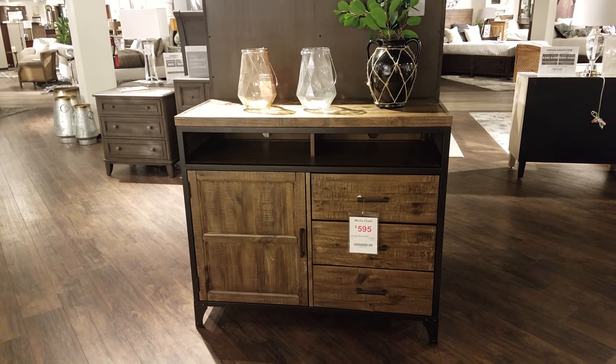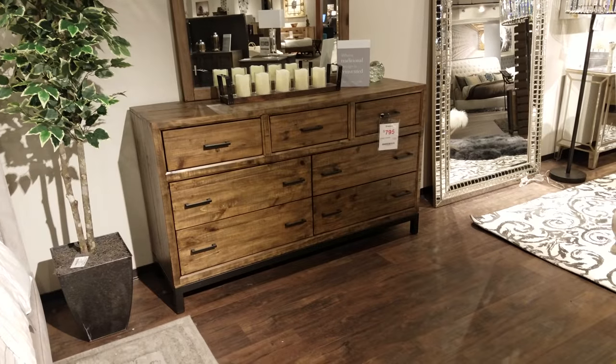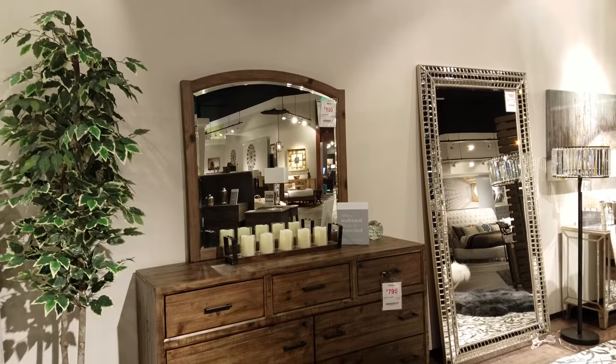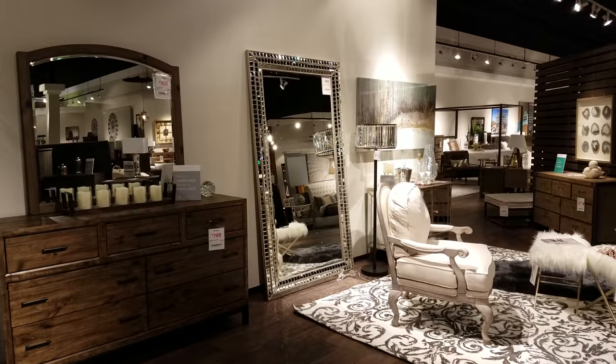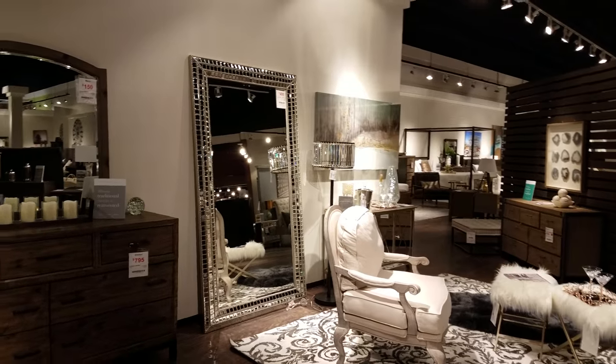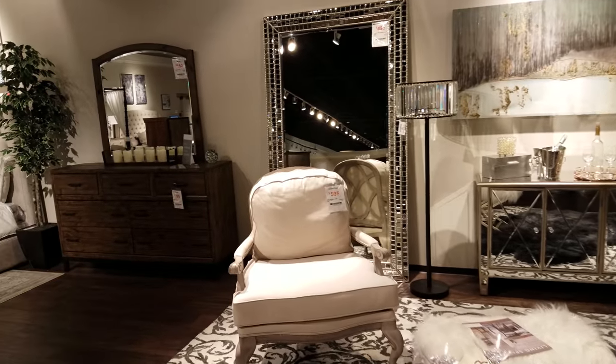This media chest here is $5.95. Moving on to the dresser, $7.95 for this, and the mirror will cost you $1.50. So they are sold separately, and this long mirror next to it is so beautiful. It is actually $4.95. Really nice. This accent chair is $5.95.